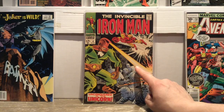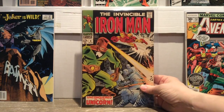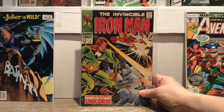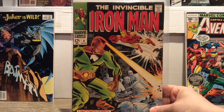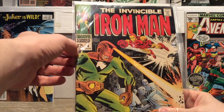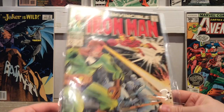So, Invincible Iron Man number 4, this was kind of like the highlight of my day. I saw it behind the cabinet. I've been wanting one of these, but I've never seen one in a condition that I can afford, a true 9.8. But I also don't want to get a 3 or a 4. So I finally found one in a high mid-grade that I thought was perfect for me. I think this would be about a 7. You can see it's got a little bit of a mess here. I think a pressing might get rid of that. Other than that, the spine's pretty nice.